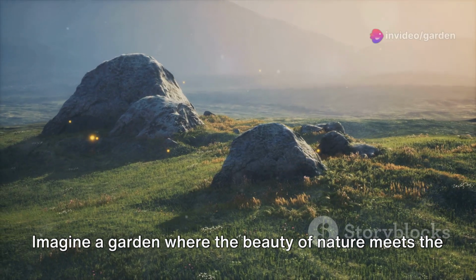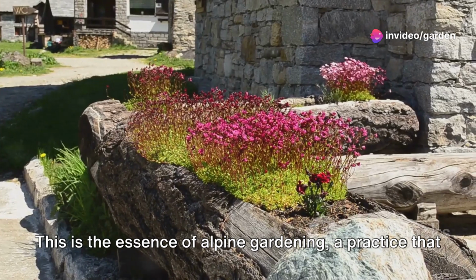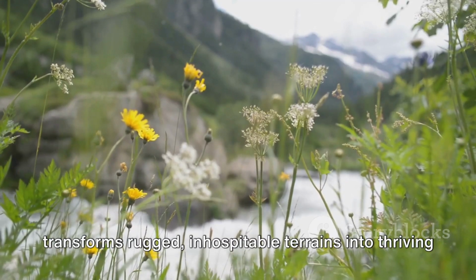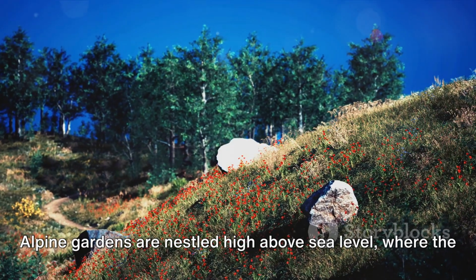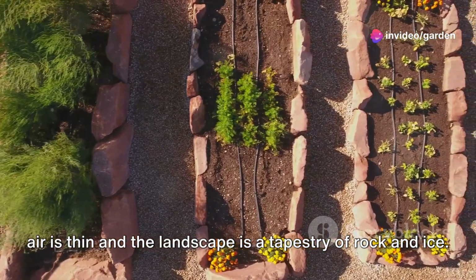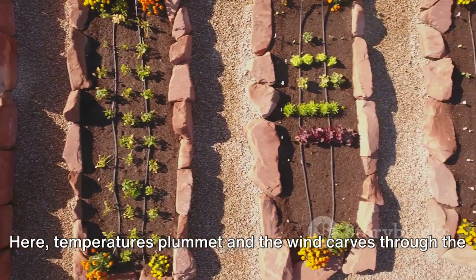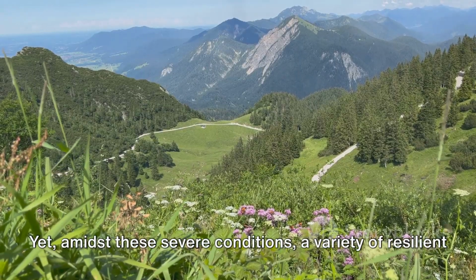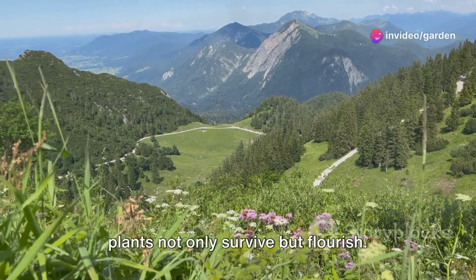Imagine a garden where the beauty of nature meets the harshness of the mountains. This is the essence of alpine gardening, a practice that transforms rugged, inhospitable terrains into thriving horticultural masterpieces. Alpine gardens are nestled high above sea level, where the air is thin, and the landscape is a tapestry of rock and ice. Here, temperatures plummet and the wind carves through the terrain with relentless force.